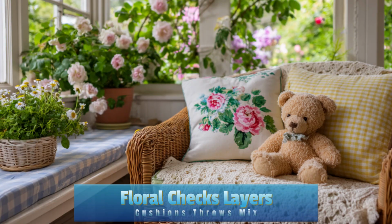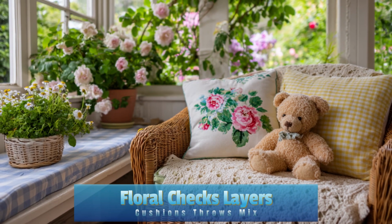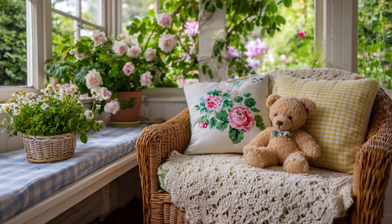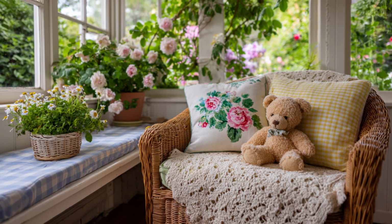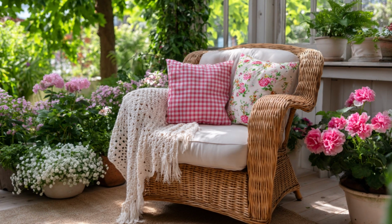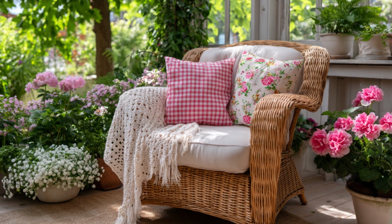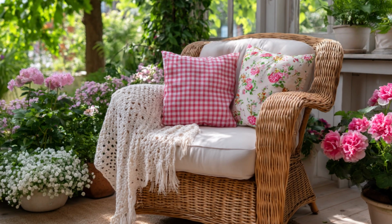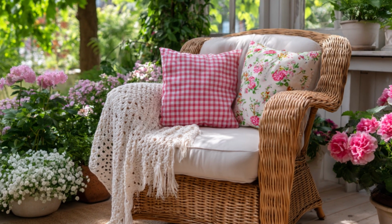Textiles bring softness and warmth to your Granny Chic garden, turning simple seating areas into cozy retreats. Floral patterns, gingham checks, and crochet throws add personality and color while making the space feel like an extension of your living room. These layered fabrics not only enhance comfort but also tell a story of tradition and home-style charm.